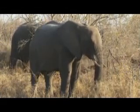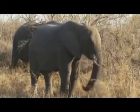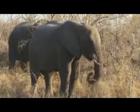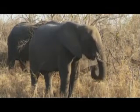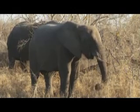Graham finally found one of the youngsters. Probably where we were, and finally, because it's getting cooler, climbed up on top of a termite mound. One of the children.